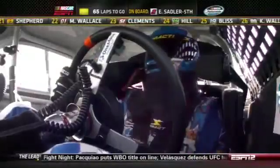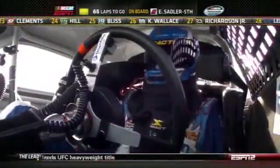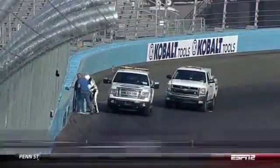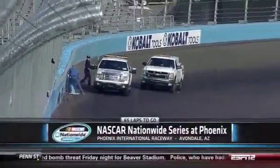All right, thank you. Elliott will restart in the 5th position. Ricky Stenhouse Jr. will start on point. Right now, the lead in the championship is 26 between Stenhouse and that man right there. Got a little repair work going on at the exit of turn number 4, so we'll step aside for just a few moments.